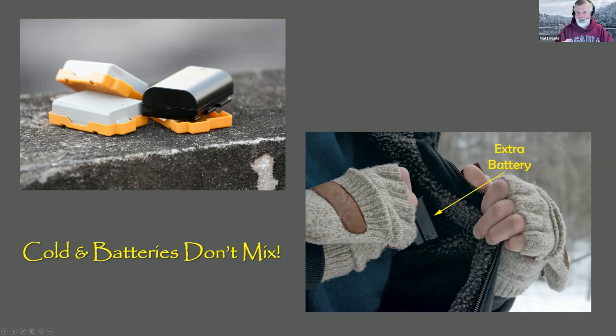And it's not unusual if I'm out 4, 5, 6 hours to be swapping those batteries back and forth several times. Cold temperatures will kill a battery quicker than anything. So just keep that in mind.